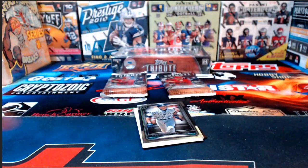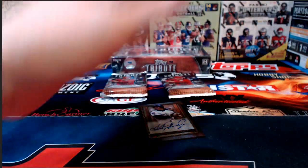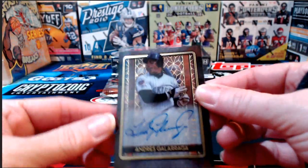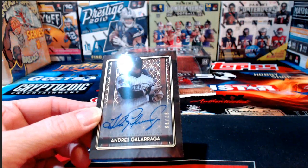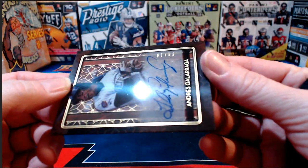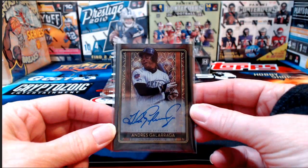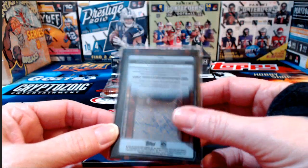Boston Red Sox, Mookie Betts. A-Rod as a Mariner. And we've got ourselves an autograph. Now, see, this is the one that I would have thought was the case hit, but I don't know. And it is numbered to 99, and it is Galarraga. I always say that incorrectly, but you know who it is. It's for the Rockies, and that is a sweet-looking little card, too. I like it very, very much.